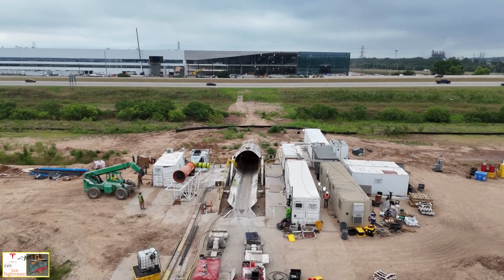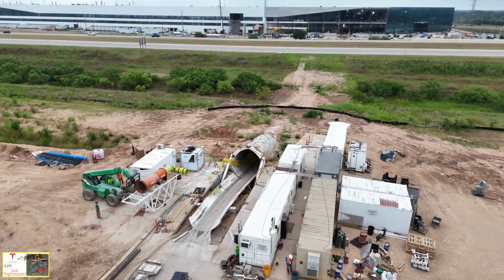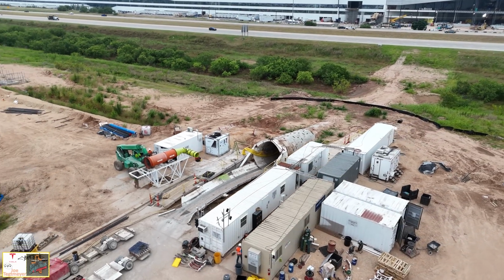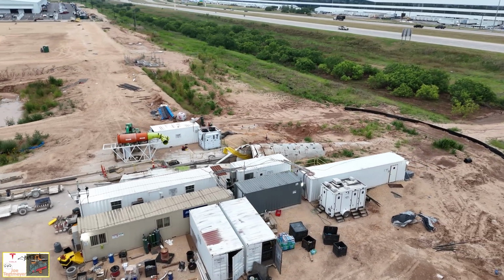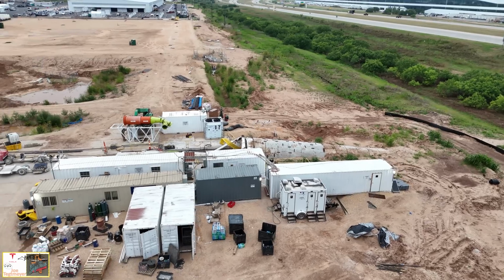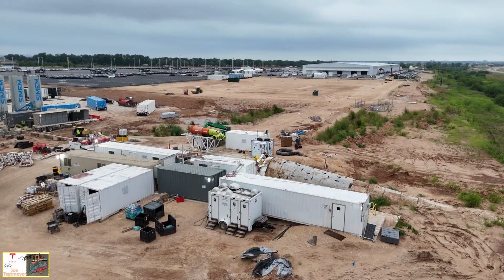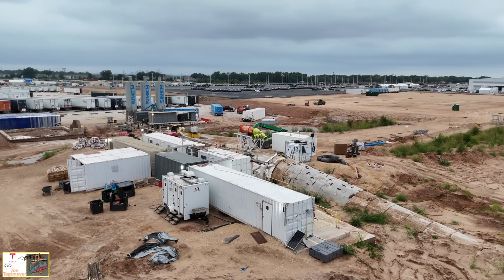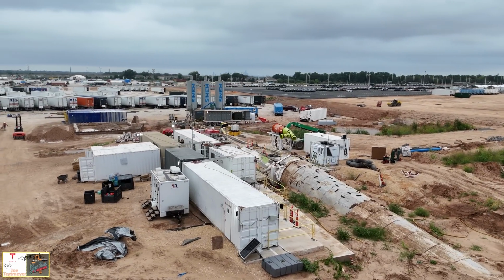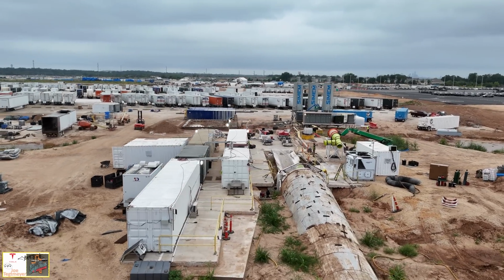The liner trucks are also idle, but they will be used for the roadway kind of level surface items that will go in to make that drivable surface of the tunnel. And then, of course, the trailers for the operations are still here while that work continues. Now, we do see that the thrust ring is still installed at the base of the tunnel. I expect to see that to be removed soon along with the ramp.